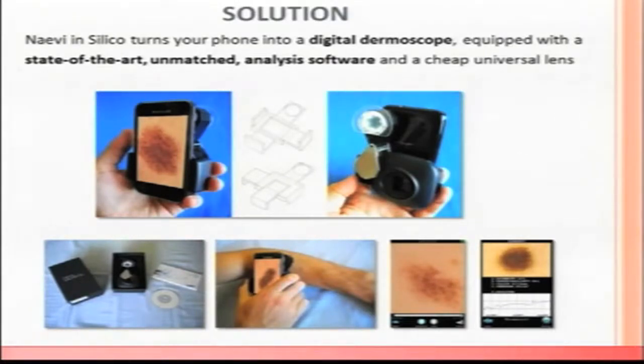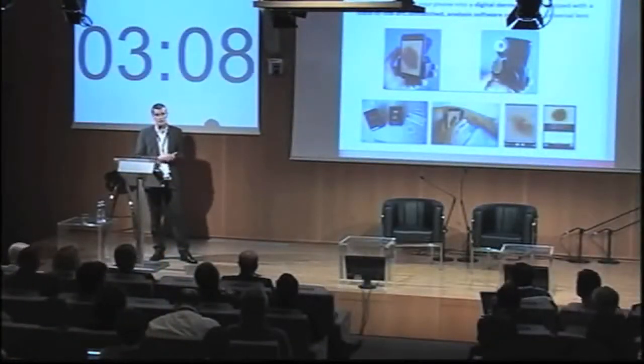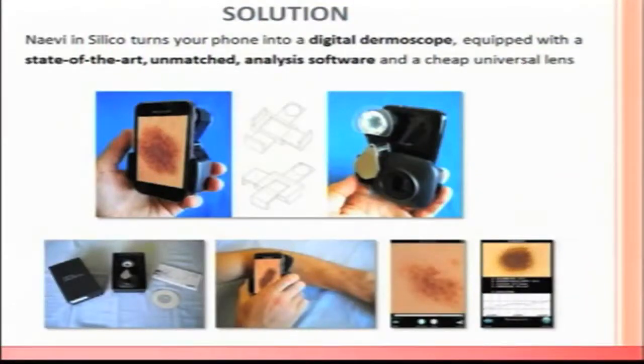The software is a smartphone application called Nevometro that drives the users through the acquisition of the images and automatically uploads them onto our website, from which the physician can check them and give the patients his medical feedback. We don't mean to substitute the physician's job. We just want to give him a help, a new tool, a big tool for the process of the early detection of melanoma.